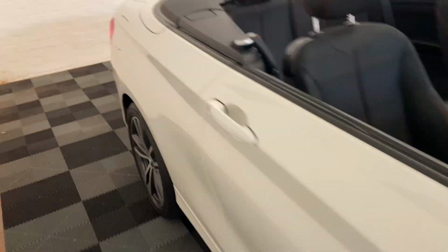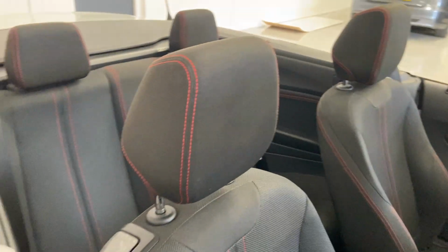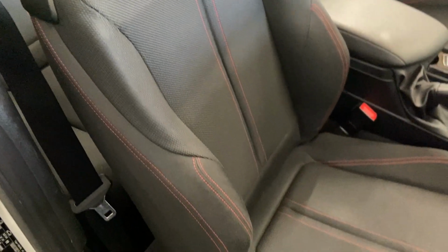It's come with lovely LED headlights. Show the rear of the car. To be honest, the seats here look like they've hardly been used. And we'll show you drivers. Still plenty of support in both side bolsters.